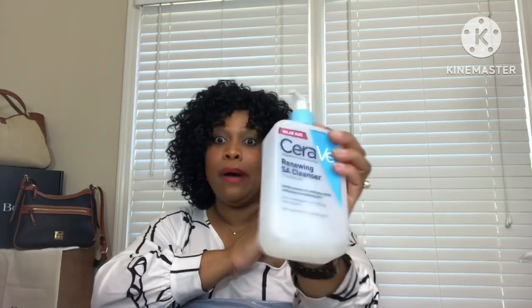So I picked this up value size from Ulta, and I would absolutely repurchase and continue to use it as a body wash. If you're a person that's not really sure what to do from a face wash standpoint, you could start with this and actually use it from head to toe. I absolutely love this one.